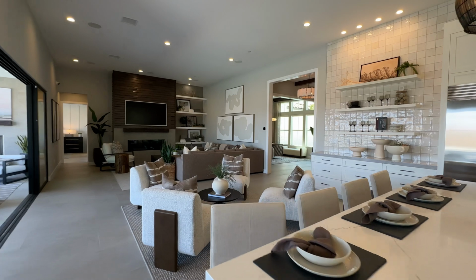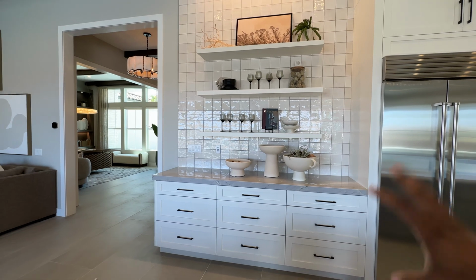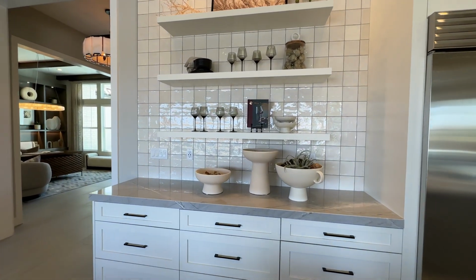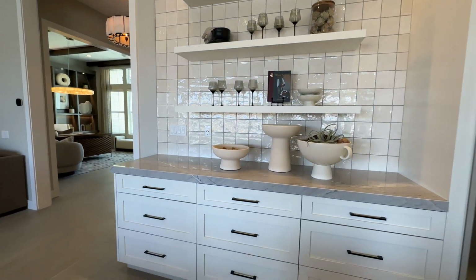Now over here, we have even additional storage space. Some people I've seen use this kind of like as a bar section. I've seen people actually not design it this way and put an actual bar right here in this section. So that's really cool when that's done. But as you can see, it goes all the way up to the top. So this looks really good.